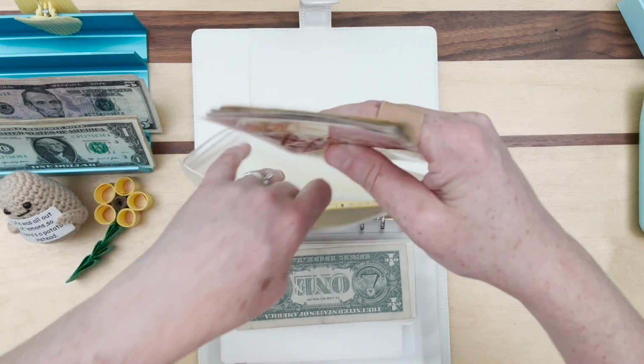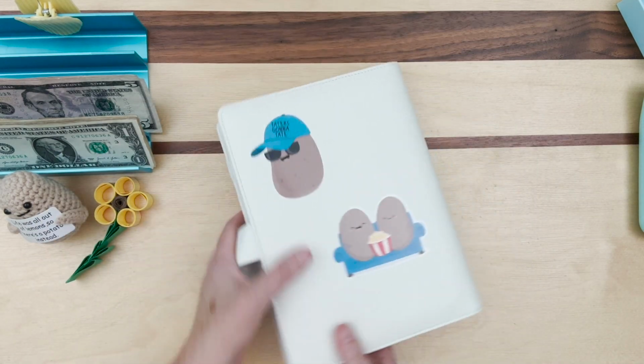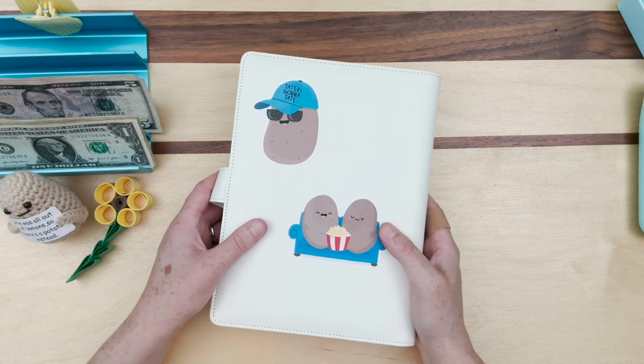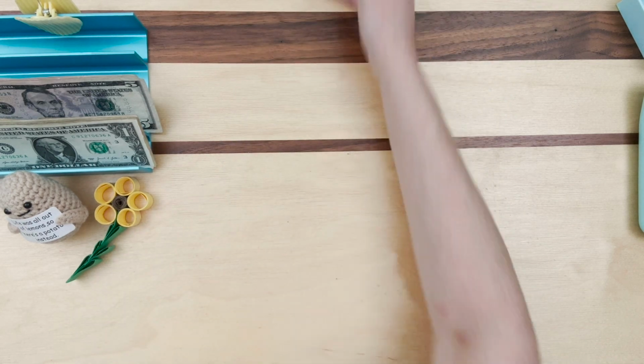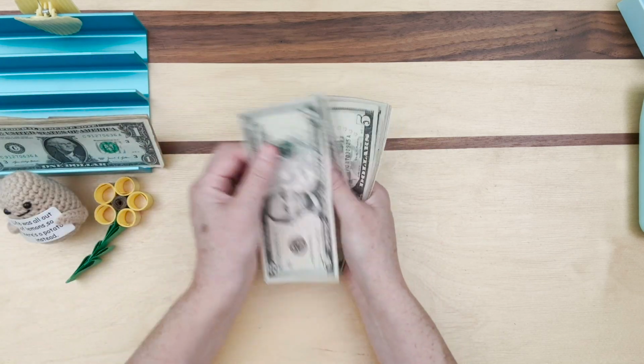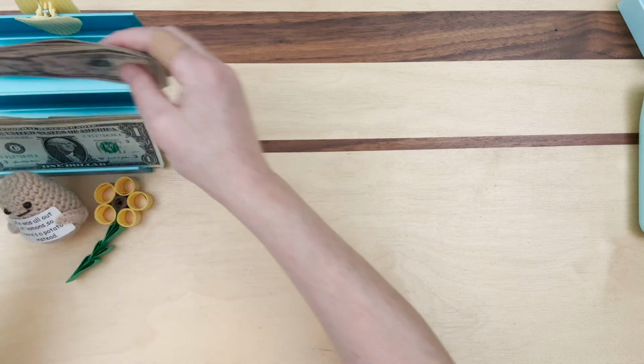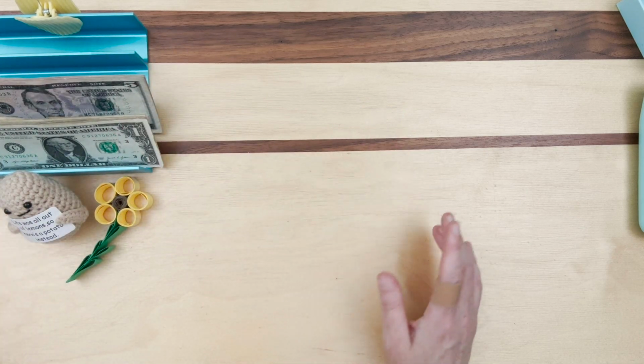So, okay. So now we're done with this binder and we are going to do our little mini binders, which you know I'm obsessed with and I love. So let me count the 5s. 5, 10, 15, 25, 35, 45, 50. Okay, so we don't have a whole lot. So that's good to know.